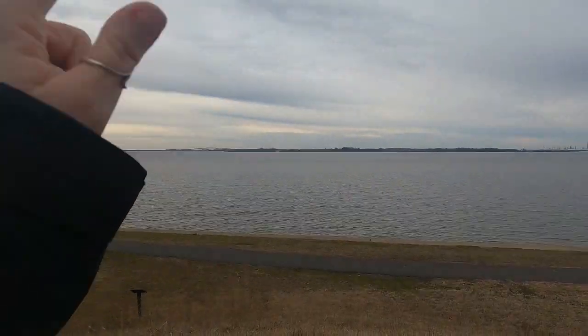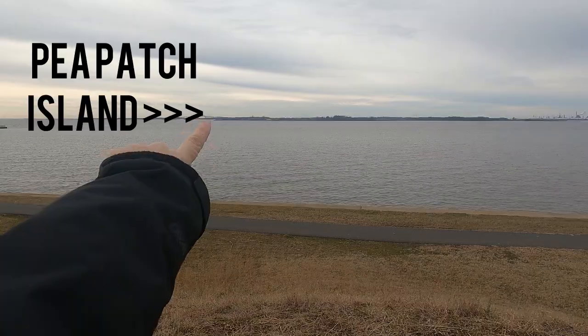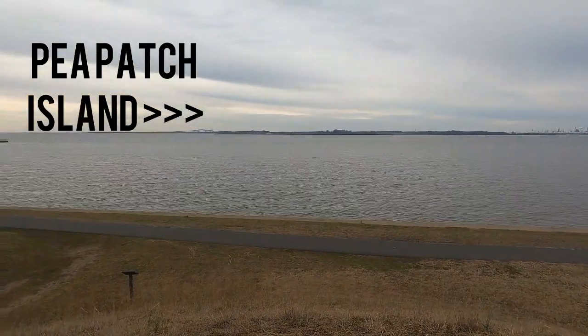So you guys could see right here, that island right there, that's Pea Patch Island. And it actually has a prison on it, an old prison. It's really a cool historical place to visit. I would definitely check it out. Come from the New Jersey side though and let me know how it is, because we only went from the Delaware side. But it looks like it'd only be a 2-minute ferry ride. It's really close. I didn't even realize it, but we could get our own boat there.